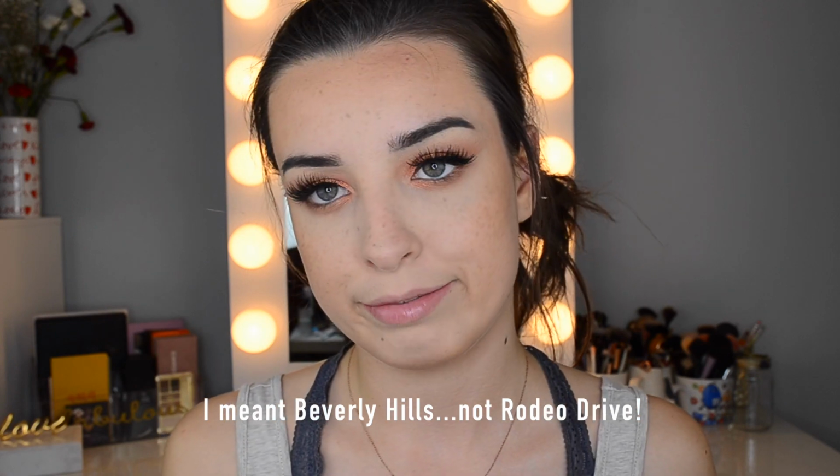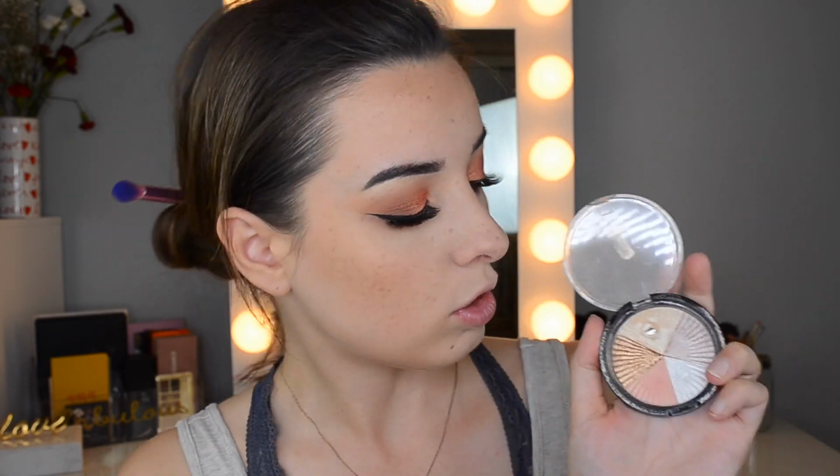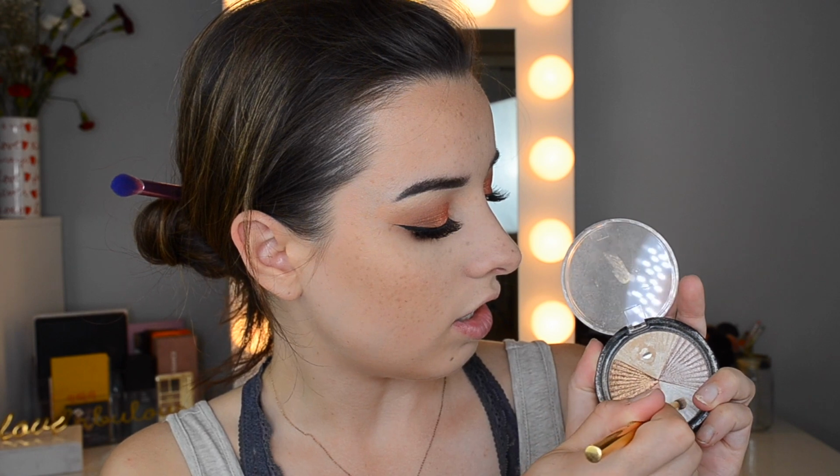And then I'm going to go in with Ofra's Rodeo Drive, which is my favorite highlighter for the inner corners. And I'm just going to go in with this shade right here and then this white shade and just pop those on my inner corner. Oh, it's just so beautiful.